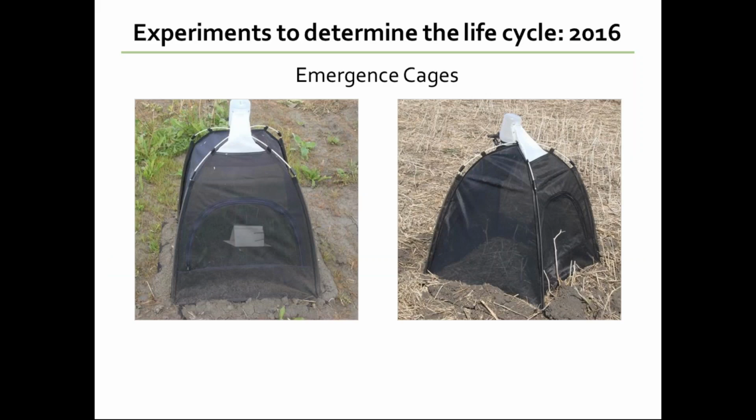And part of the work we were doing, we had these emergence cages on 4 farmers' fields in northeastern Saskatchewan. We had 4 cages per field, and we would put these cages on canola stubble, so fields from the previous year, in the springtime. In 2 of these cages, we had a pheromone trap. That's what you see in the cage on the left-hand side. And then 2 of the cages on the field were just left empty.